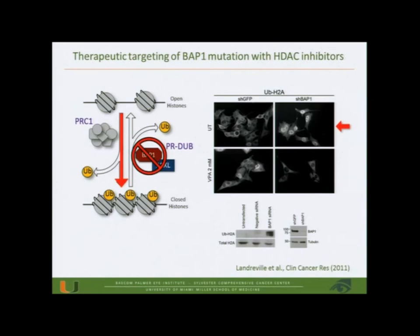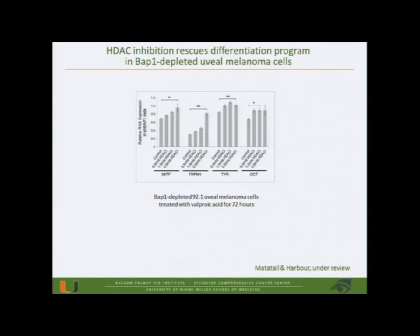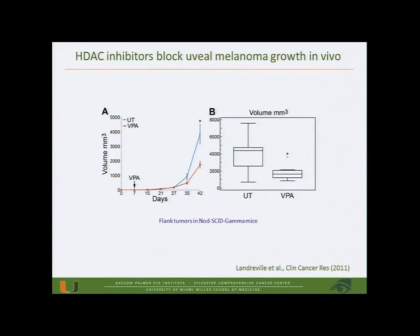called ubiquitination of histones, which we think might be key to what's going wrong when you lose BAP1. And we showed that if you treat the cells with an HDAC inhibitor, you can reverse this biochemical defect. And that's associated with a shift from these more stem-like cells back to a differentiated morphology in these melanoma cells, and a shift from class 2 back to class 1 in their expression profile, and a reestablishment of a differentiated gene expression profile. And finally, we were able to show in an animal model that valproic acid can blunt the growth of uveal melanoma tumors in the animal.